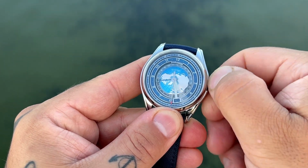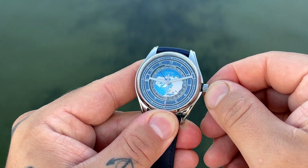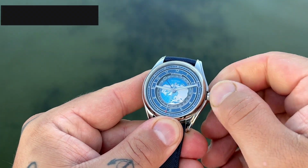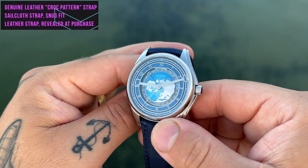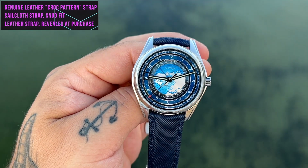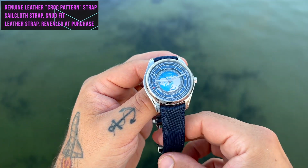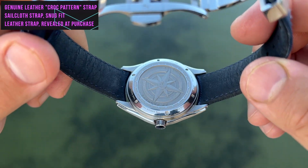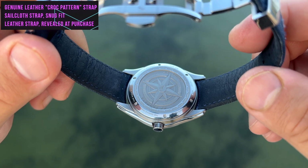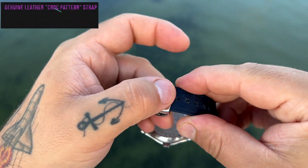The straps that will be included with the purchase will be 3. One of them is a custom genuine leather croc pattern strap with a snug fit. The other one is a custom sailcloth strap with a snug fit. And the third one is a custom leather strap which will be revealed at the purchase. And the straps are all 20 millimeters wide.